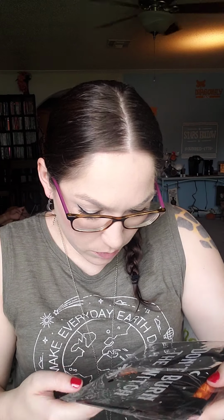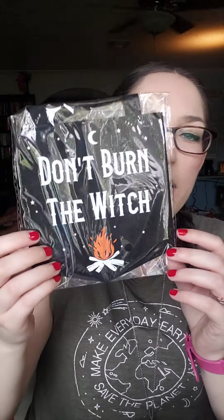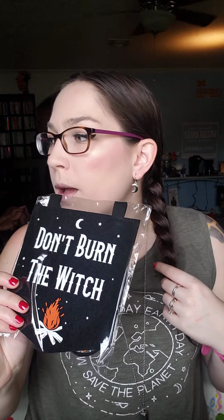Okay, I think this is the last item. Okay, so let's see what it says. Oh, it's a witchcraft project. And it actually has instructions on how to make it. So it's supposed to be a little banner, which is actually cute. It's a felt banner, so you can put pins on here, which is actually perfect because I have some spooky pins that I didn't know where I would put them, because I have tons of bookish stuff and I don't want to mix the two.